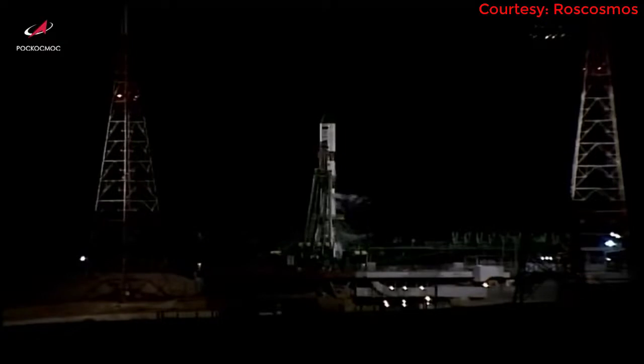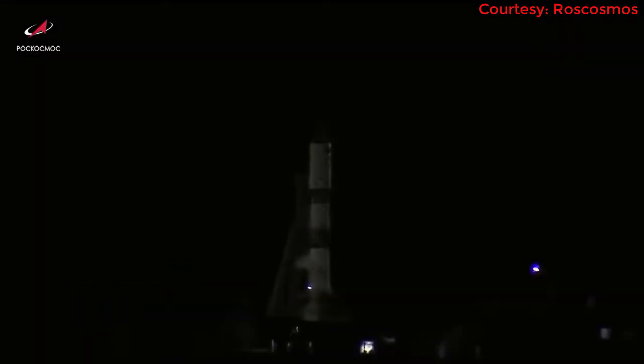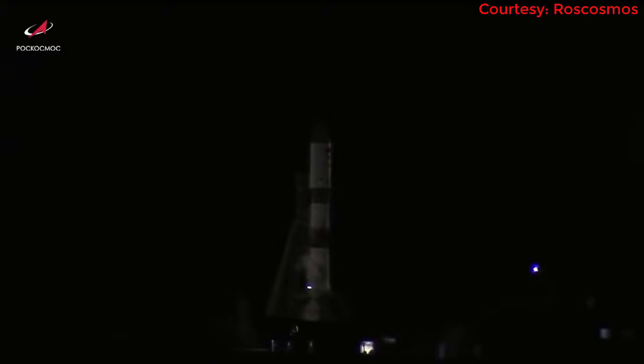You are watching live from Launch Pad 6 Site 31 at the Baikonur Cosmodrome in Kazakhstan, where a fully loaded Soyuz-2.1a booster stands ready to launch less than 15 minutes from now to deliver almost 3 tons of cargo to the International Space Station.